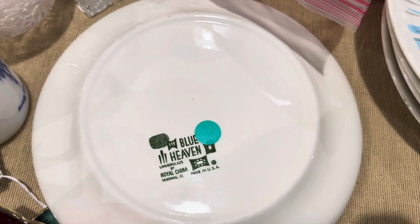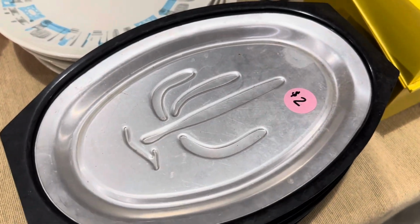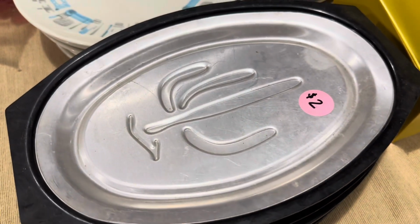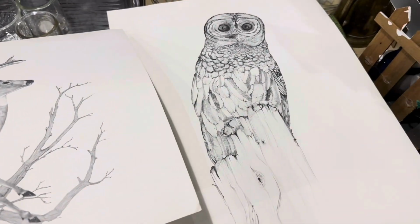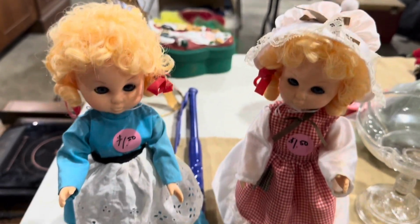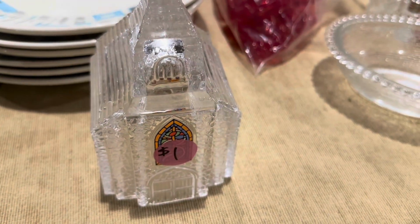Made in USA. I remember my grandmother having these for $2. They have quite a stack. They're $2 each. I feel like my grandmother served meat on these. I can't remember. They are $1 each. These fun little girls for $1.50 each. This is pretty as well for $3. For $1, it's up and on the bottom.